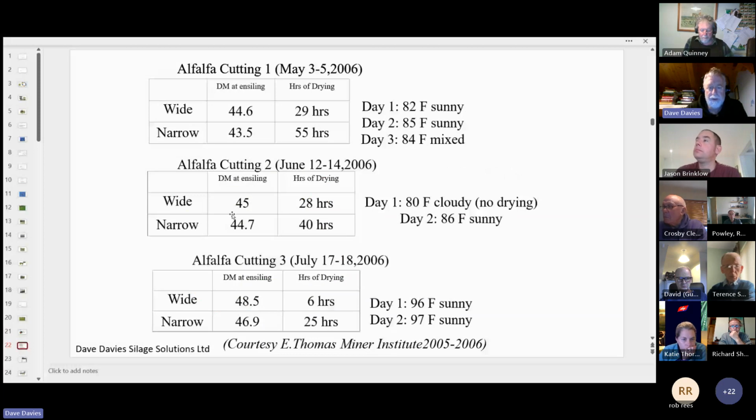So this is a study from New York State in America with Lucerne. They had a target dry matter at the point of ensiling of 44 to 45% dry matter, and they left some rows in the narrow swath, others in the wide swath in May, June, and July. Very good weather conditions, and they showed that with the wide swath, they could reduce their wilt time by 24 hours, more or less, on each of these occasions. So that's in America, arguably not that relevant to the UK.